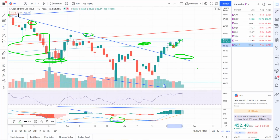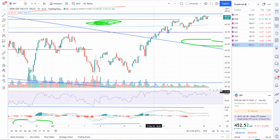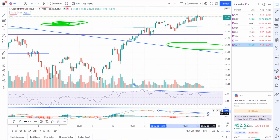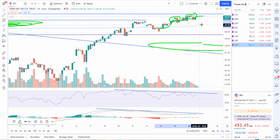However, if you look at the hourly chart, let me flip down to that. You'll see that we're starting to build some negative divergence here. So the hourly is starting to roll over. Momentum's starting to kind of wane. And we're kind of just grinding higher, popping, making slightly new highs, but the momentum is running out, basically, is what this looks like.